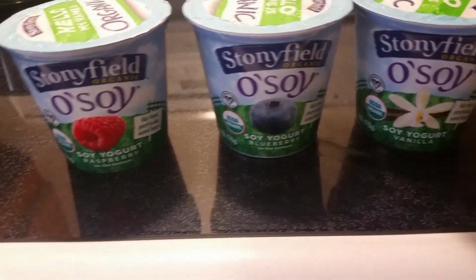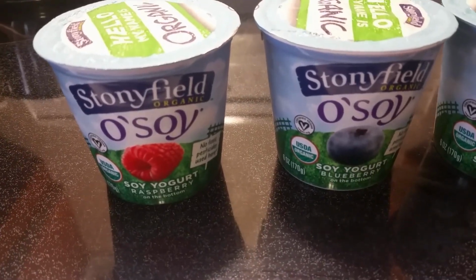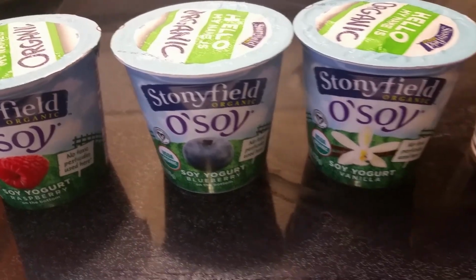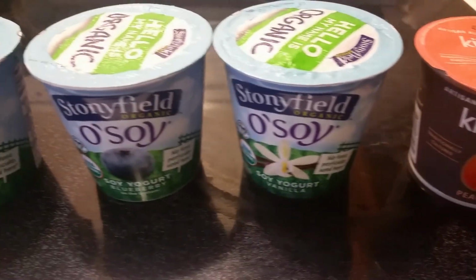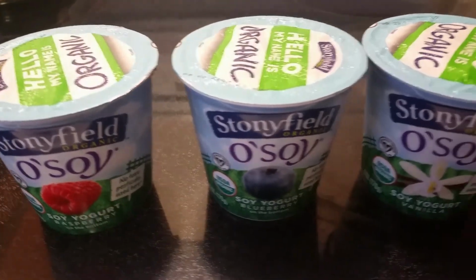Okay, I just switched this out so you can see the blueberry. I first saw the blueberry at one Wegmans, no raspberry. I went to another Wegmans because I was looking for the Miyoko cheese, which they didn't have at all of them, but they did have it at the last one I went to, and they also had the raspberry yogurt, which my daughter tends to love.